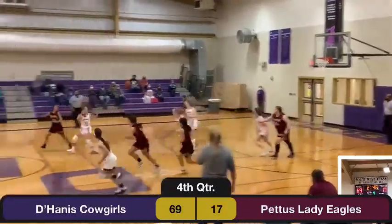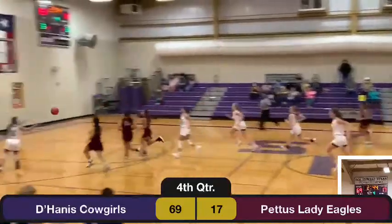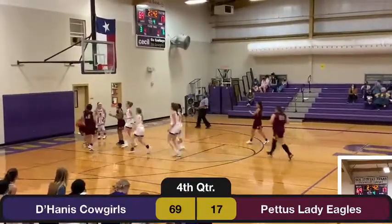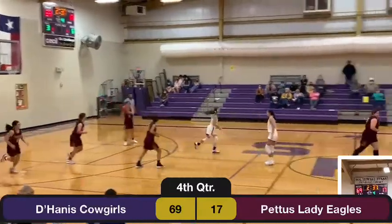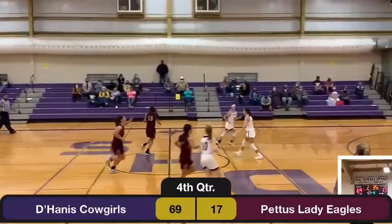Stolen by Carter. Passes the ball down the court to McFadden, to Ruiz. She lays it up and off. Great defense by Harkins, putting pressure in the backcourt.